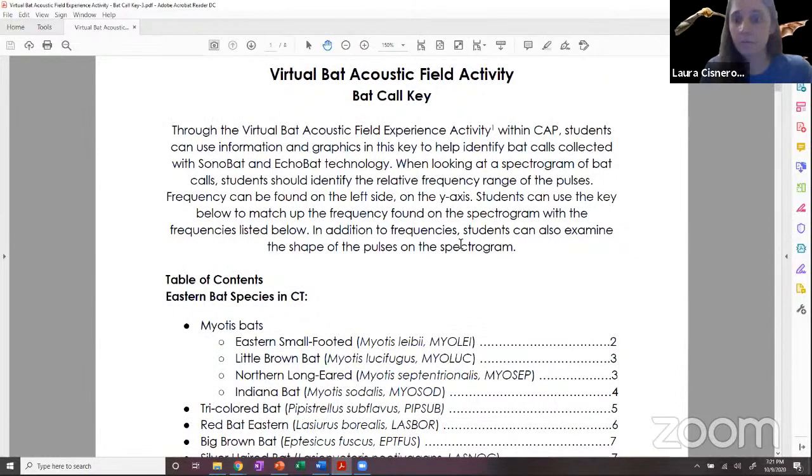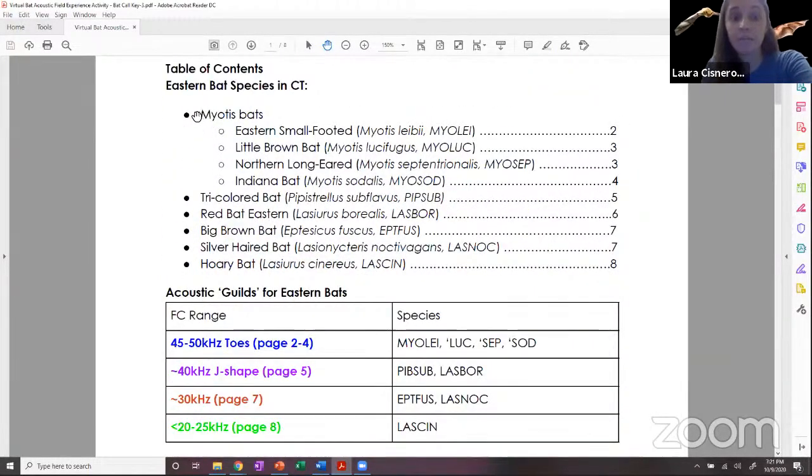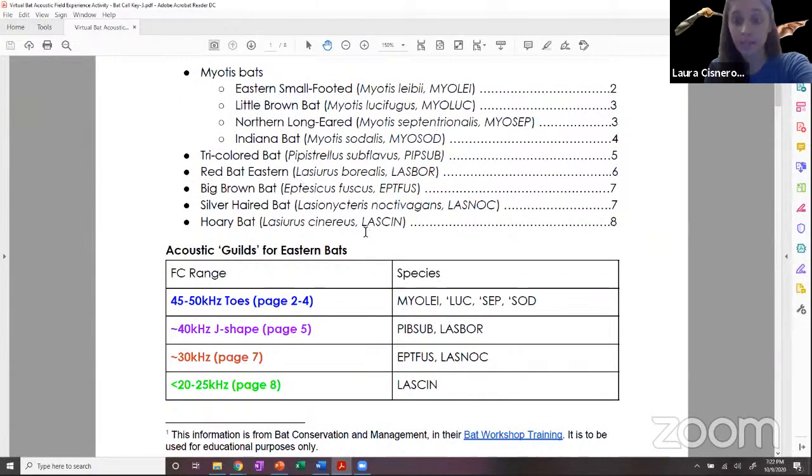Okay. All right. Well, while the rest of you continue to download it, I'm just going to orient you to what it's showing us. So at the top are 9 species of bats found here in Connecticut. Right below that is a table describing our bat acoustic guilds, which is what we're going to be identifying. We're not going to be identifying down to species because that requires a more rigorous vetting using specialized software. But we're going to try and get the ballpark of what species we're hearing.